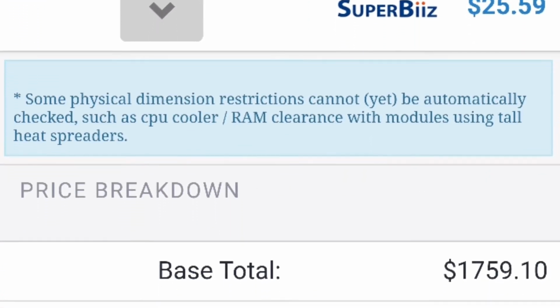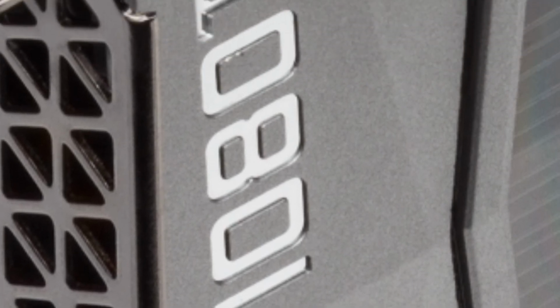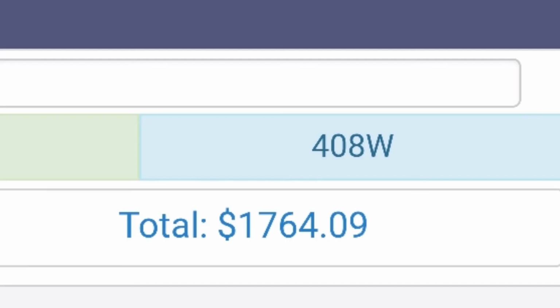If you think about it, with an extra $250, you could spend that on getting a GTX 1080 Ti in the build instead of the GTX 1080, or spend it on higher quality peripherals. Overall, I am not able to suggest this PC over building your own.